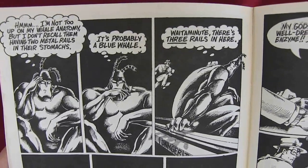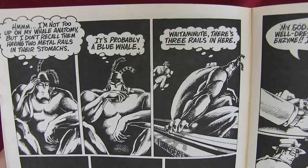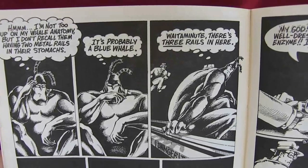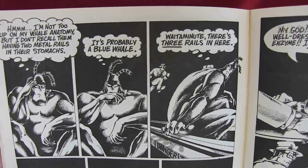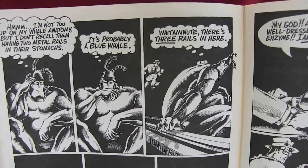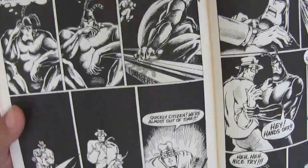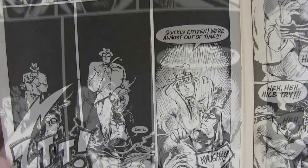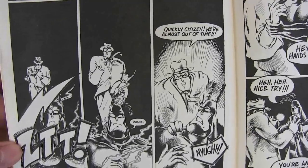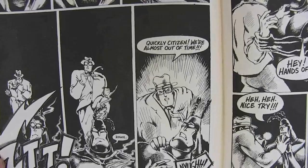I'm not too up on my whale anatomy, but I don't recall them having two metal rails in their stomach. It's probably a blue whale. Wait a minute. There's three rails in here. That's danger. It's the one that's got electricity on it, I guess. Here comes the Superman's fifth dude guy. Zzz, he touches it. Zowie, he electrocutes himself. Quickly, citizen, we're almost out of time.